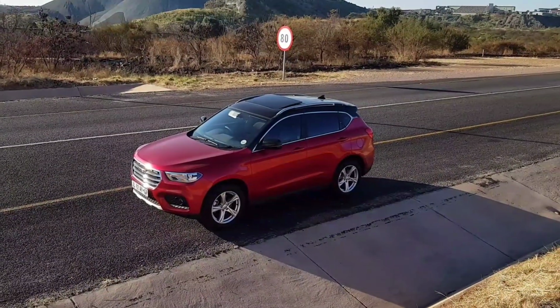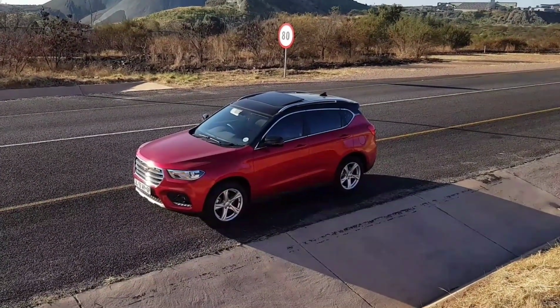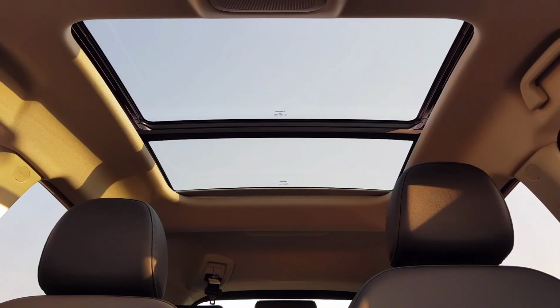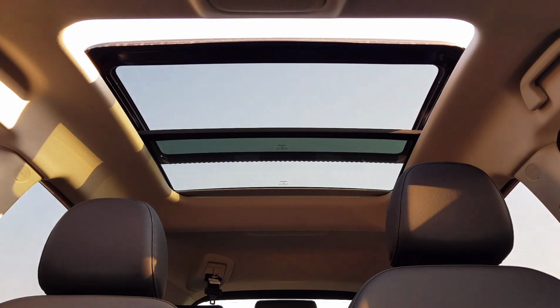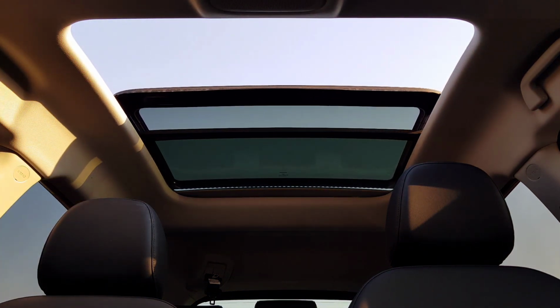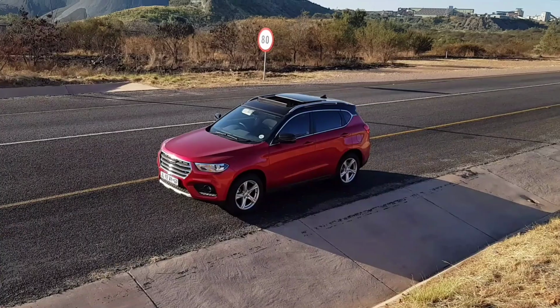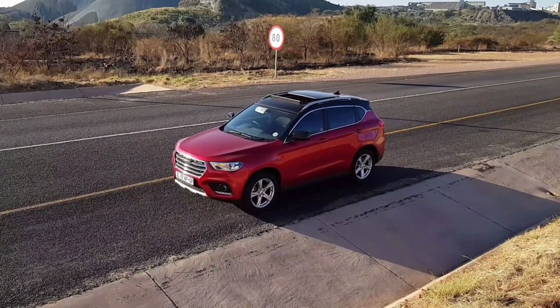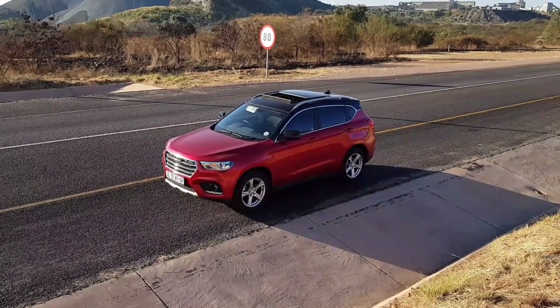You see that's basically how it's tilted. And then to actually open the whole thing, you just hold it and then it goes, voila, opened the whole thing. But when you're driving, you can just do one touch and it will tilt or it will open. One touch tilt, one touch open.